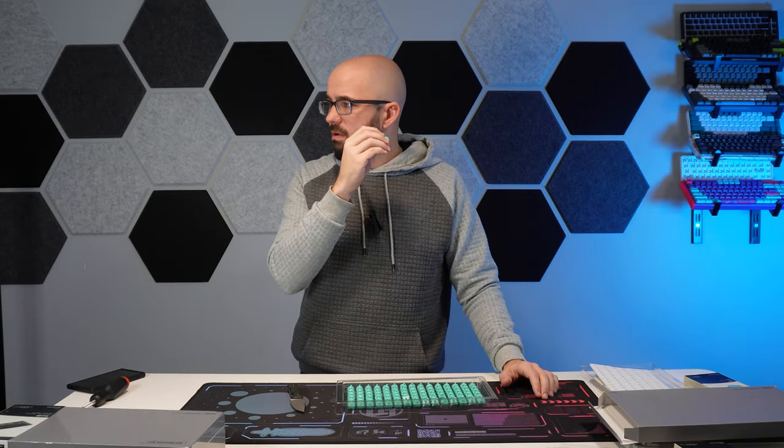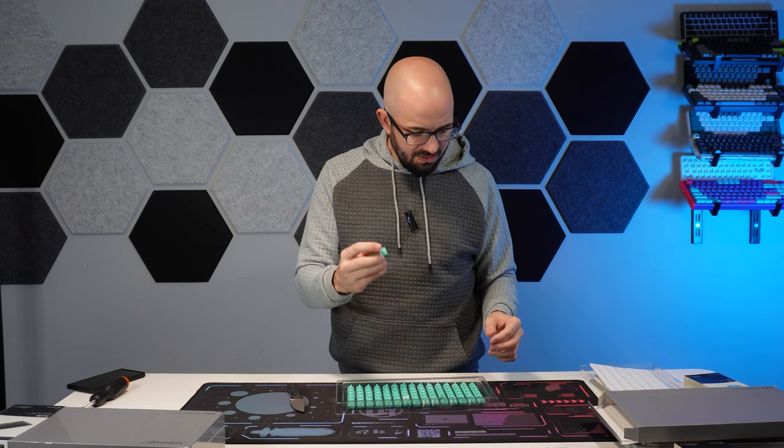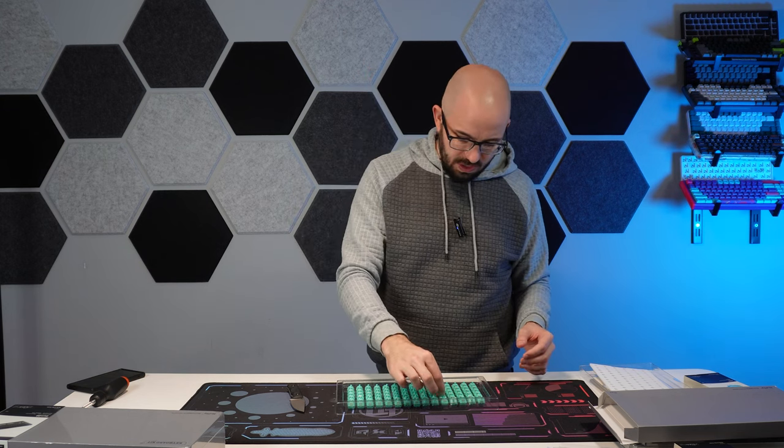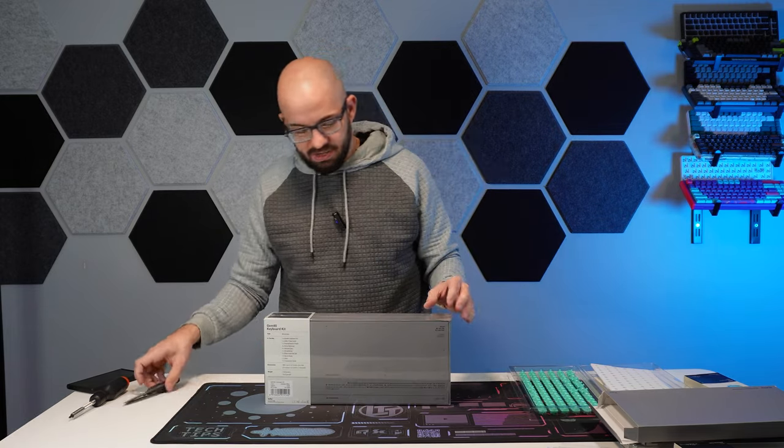Super quiet on their own. And they feel very smooth. I don't know if these are lubed or not, but they feel like they are. That's a very smooth switch, from what my novice opinion can tell. Let's get into the main entree, if you will.